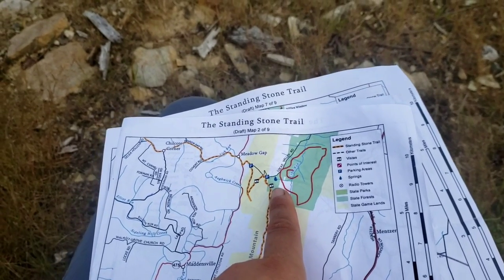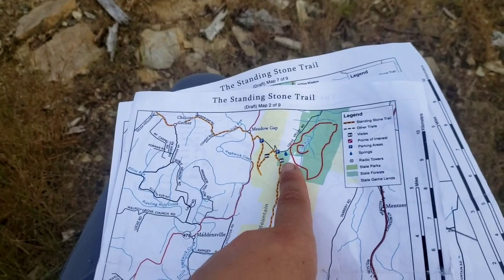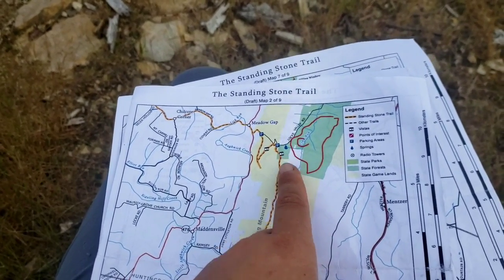The thunderstorm forecast did not go through. They no longer forecasted that. It wasn't even windy, so it was beautiful.